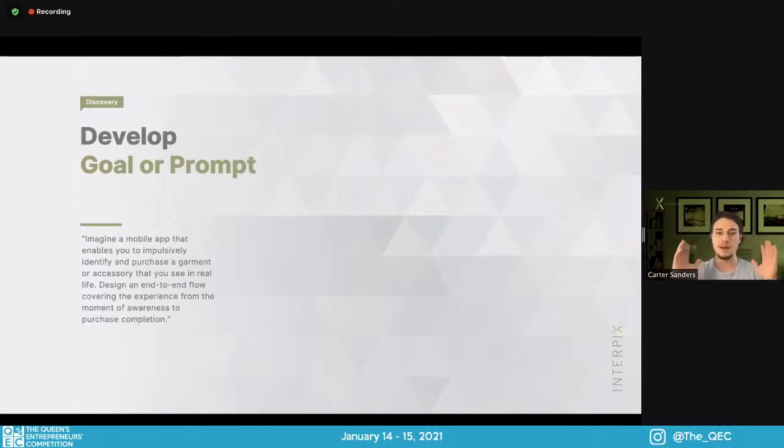Like, imagine a mobile app that enables you to impulsively identify and purchase a garment or accessory that you see in real life. So then you're going to be designing an end-to-end flow for this example that covers the experience from the moment of awareness. So I'm assuming this person might be at the mall, they might see it on someone. It's kind of like Shazam, but for clothes. You see it and you're like, hey, that looks really cool, I want to buy that. So what's the end-to-end flow from the person being aware, the person then pulling out their phone or calling you as a service, or what is the awareness stage? And then what are all the steps in between up until completion, purchase, order fulfillment, whatever it may be.